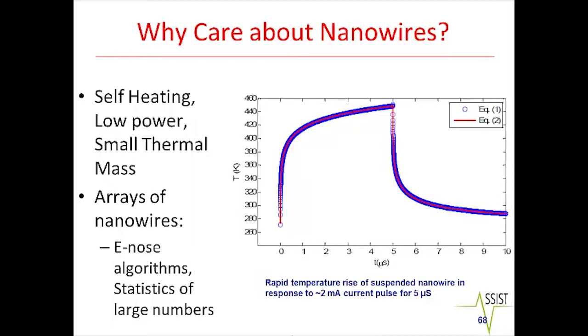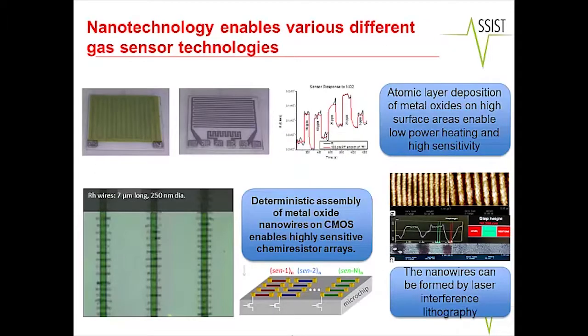And so if we can pulse these nanowires and measure their properties on a chip, which also means that we might have an array where we could measure different nanowires in response to different gases, or we could have different nanowires that maybe aren't all good or all have the same response, but we have enough of them to get an idea of the statistic, we might have a way of making a sensor.